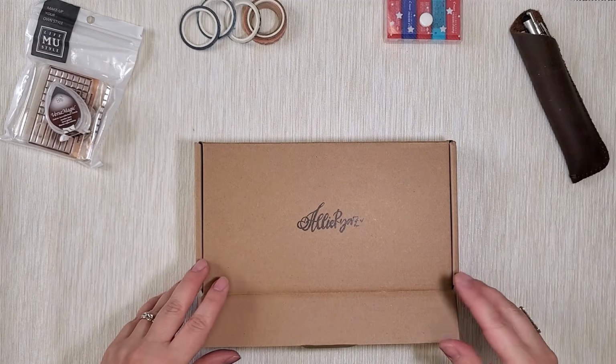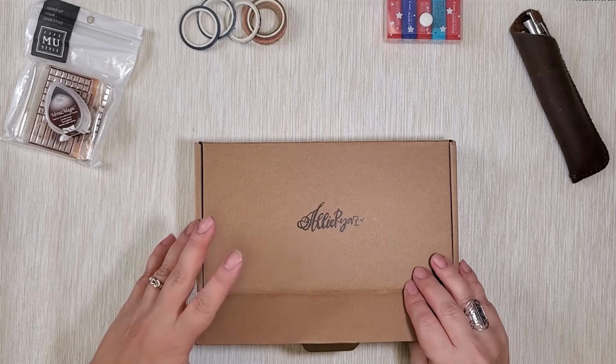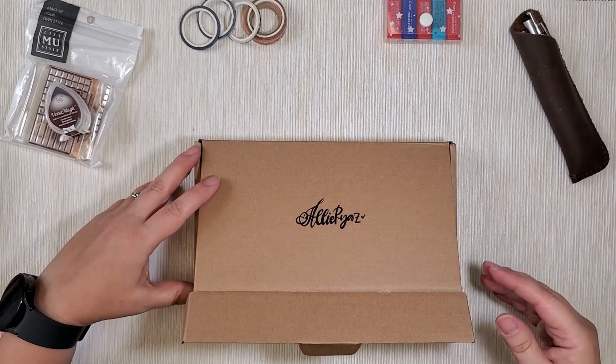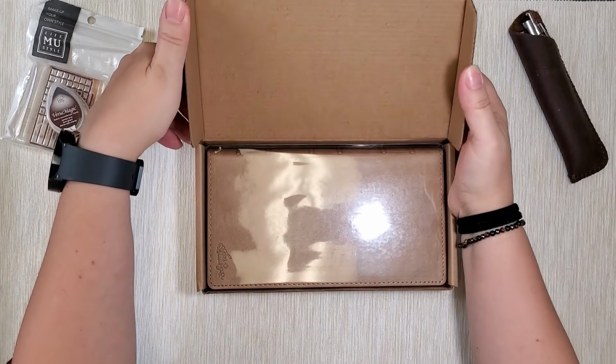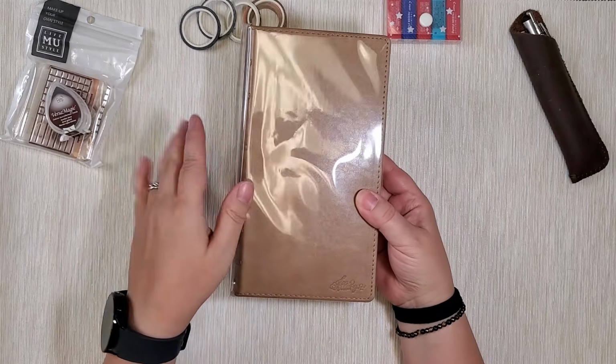So the chunky notebook that I have from her today is in B6, and it's in this linen, kind of like light gray cover. But this year she created a new kind, and they are in this PU leather that resembles a book. And here it is. Look how cute. Oh, I love this. Look how pretty.